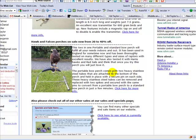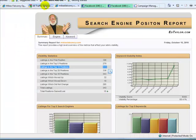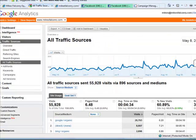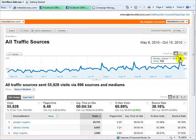I can't disclose the sales numbers, but this email resulted in Mike having the best day ever. Let me just show you. Go back to the Google Analytics here. And you can see that day where we had 742 visitors, that was the day that email went out, and it was the best day Mike had ever had in his 30 years in business, 10 or 11 years with the website. Oh, it was off the screen. Let me show you right there. There it is.